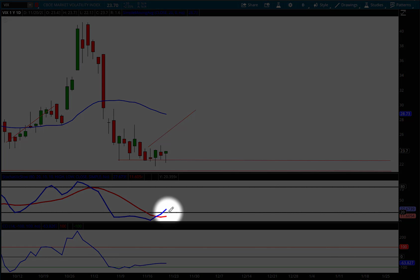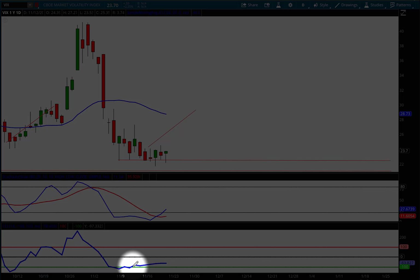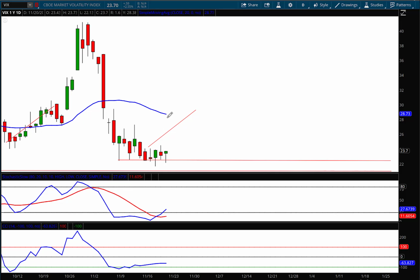Stochastics is starting to accelerate to the upside. CCI crossed actually with a buy signal last week, but it's still trending higher. And we have a wide divergence from this moving average. So my target for the VIX right there at 29.29 is closer to December 1st. And that would also coincide with the moving average, which is that blue line. We have a stretch from that moving average. Most likely we'll start to see a snapback to it.